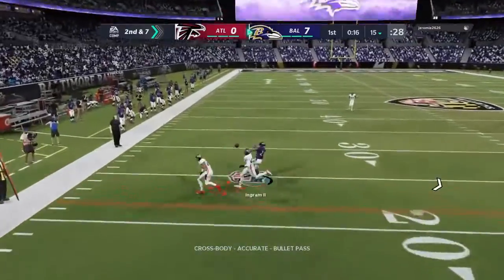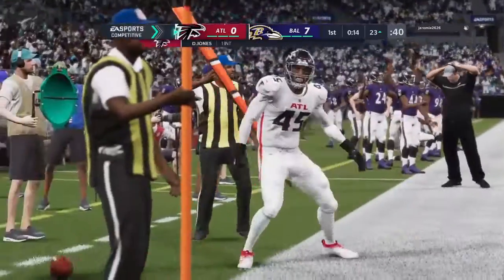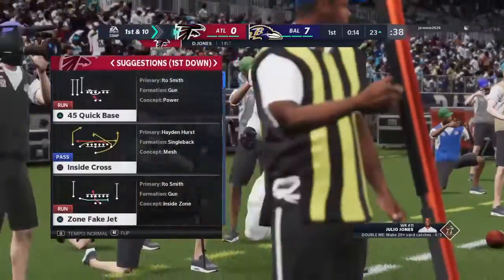Rolling to his left. Oh, a ball batted in the air, and now it's intercepted. Picked up by Deion Jones, the linebacker.